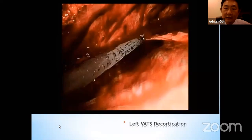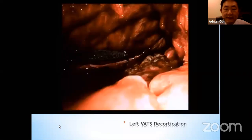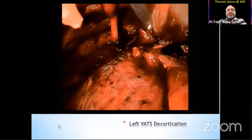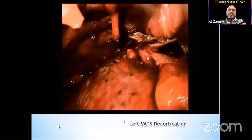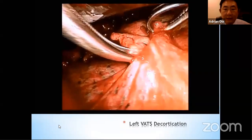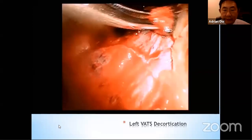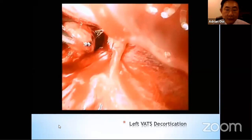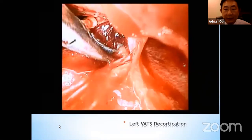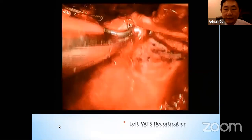Okay, so now you're looking up to the anterior apical chest wall on the left side. And now we're going to do the posterior and the apical superior part of the chest wall. So now the upper part, the upper lobe visceral pleurectomy is done. I'm doing the more difficult one because it's a reverse angle. So I'm doing the lower lobe pleurectomy now, okay?